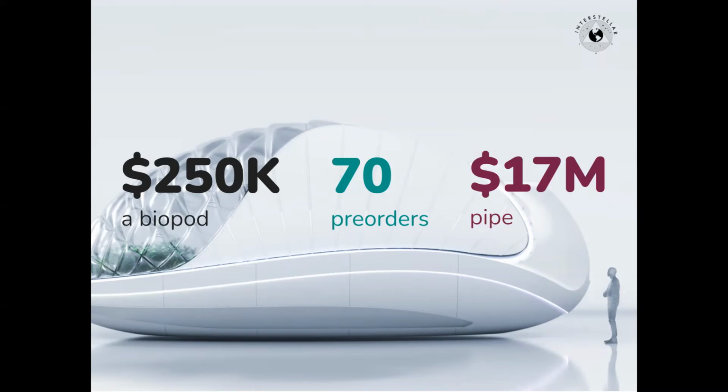We sell the pod at 250K. It's actually pretty cheap for what it is, compared to a container farm at around 150K, but they offer two times less growing area than we do. So we are super competitive on the market. Plus we're regenerative, and it just takes a few days to assemble. If we put one here, for instance, it's just going to take us about a week to assemble everything. And the only thing you need is access to the grid.